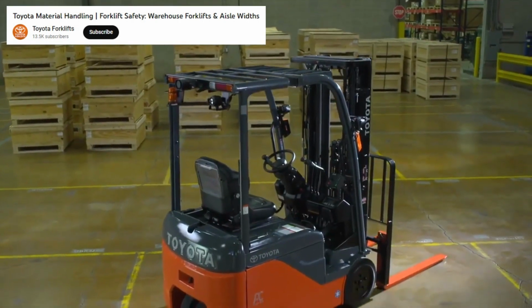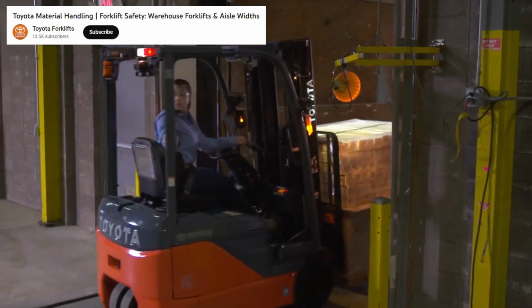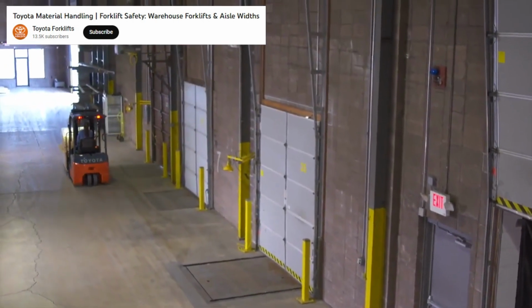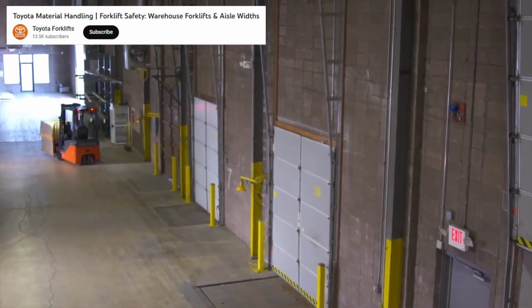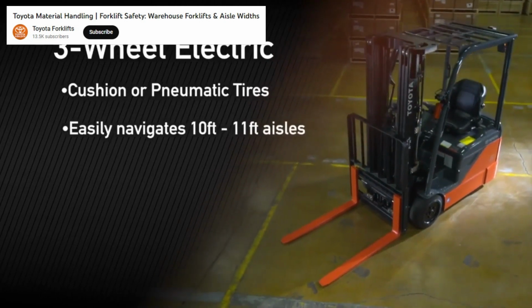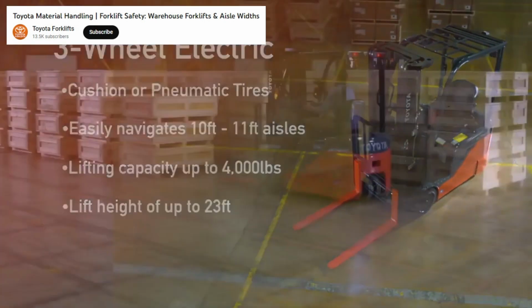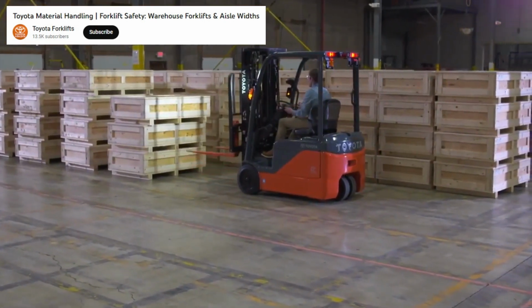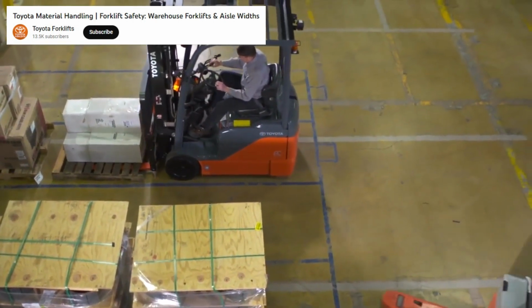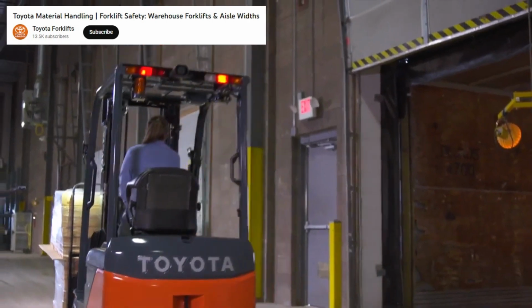Next, meet the Toyota 3-wheel electric forklift. It can tackle big jobs even in small spaces. In leaner aisles and tighter spaces, the 3-wheel electric is a multi-use forklift that leads the industry in runtime, travel speeds, and lift lowering speeds. Available in cushion or pneumatic tires, it easily navigates 10 to 11-foot wide aisles, has a lifting capacity up to 4,000 pounds, and a lift height of up to 23 feet. Equipped standard with wet disc brakes, the Toyota 3-wheel electric forklift is a do-everything forklift and an immediate upgrade to any facility. It also provides a quick return on investment with increased productivity and lower maintenance costs.